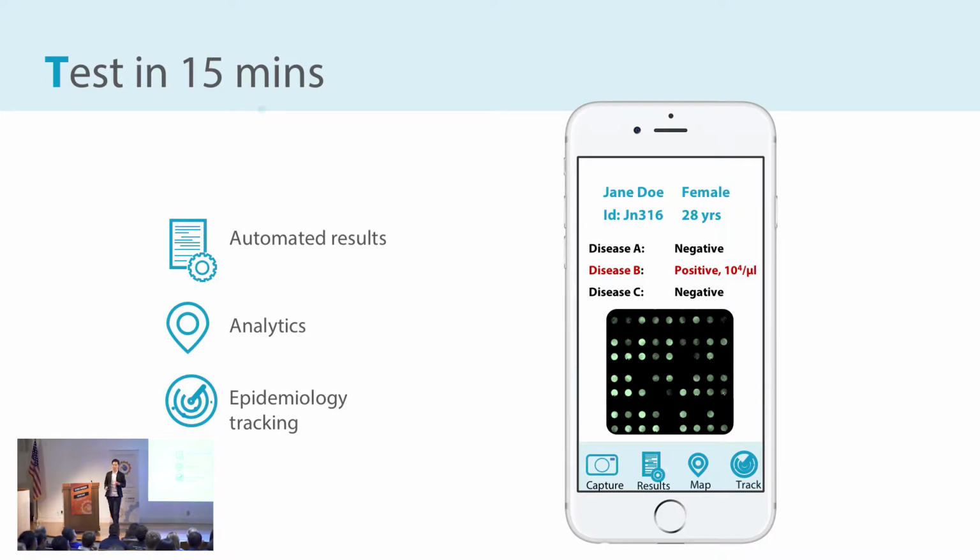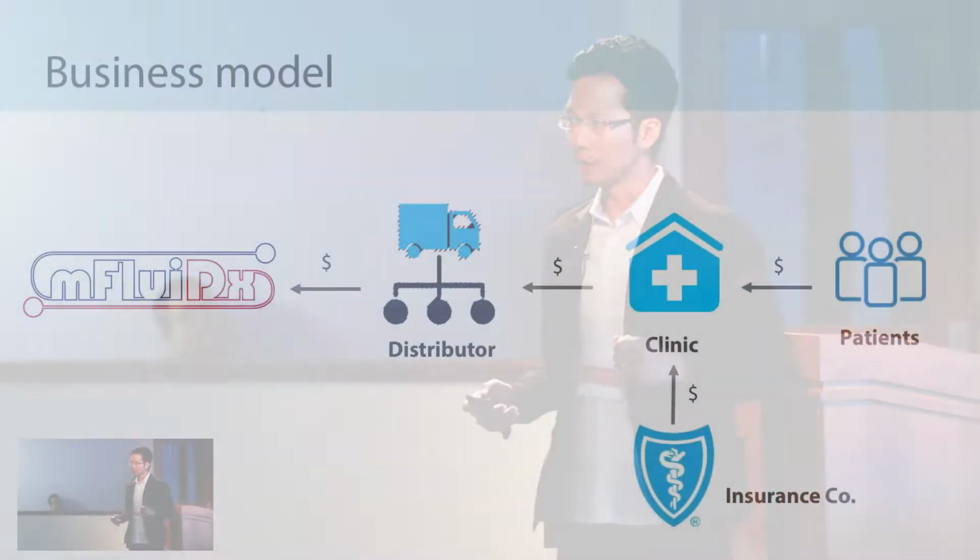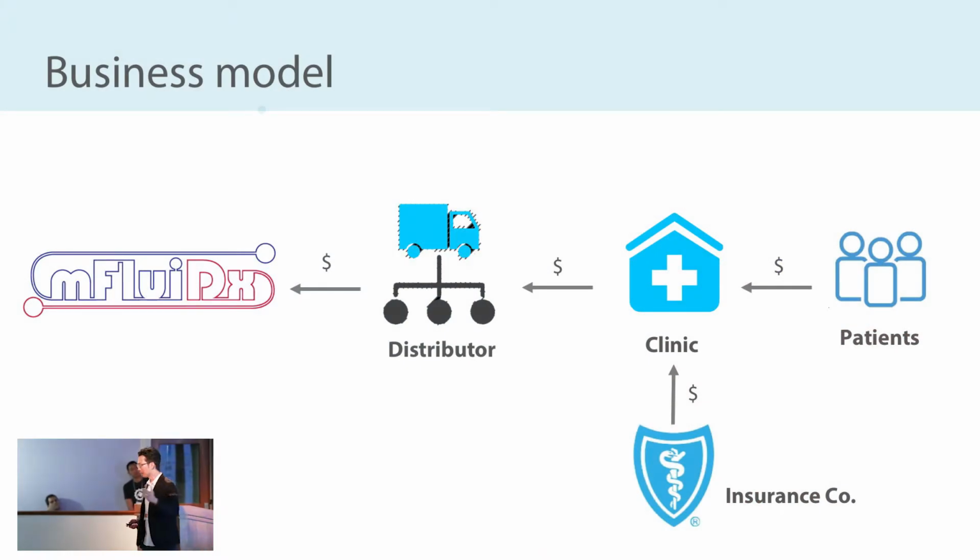After detecting, you put the chip, the app will automatically analyze the results and send that to the doctor within 15 minutes. The business model is straightforward. We will sell to medical device distributors, and they will sell it to primary care clinics and get reimbursed by the patients and the insurance companies.